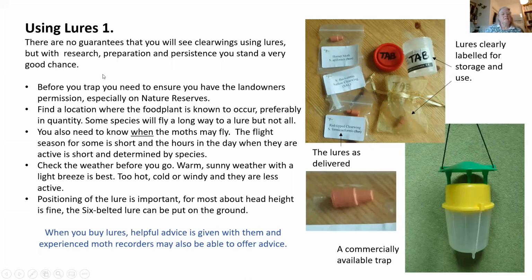So using the lures, there is actually no guarantee that you will see a clearwing, because they are a little bit fickle. But if you get everything in a row, you do your research, your preparation, and with persistence, you do stand a good chance of seeing clearwing moths. Do ensure that you've got permission from the landowner, especially on nature reserves, to trap. Then find a location where the food plant for the species that you are hoping to see is known to occur, and preferably where there's quite a lot of that.